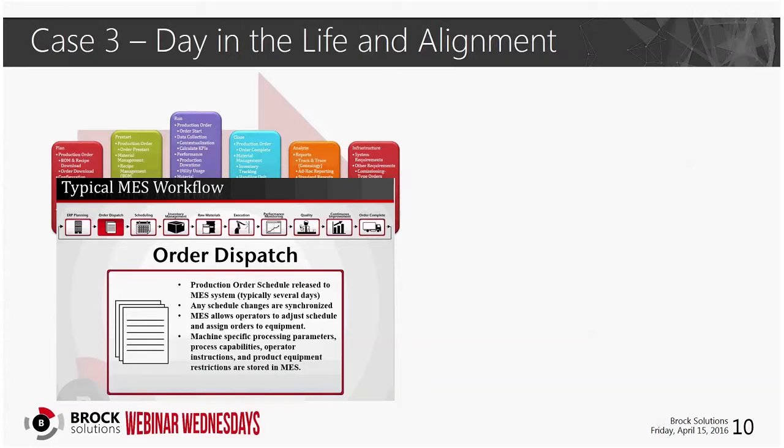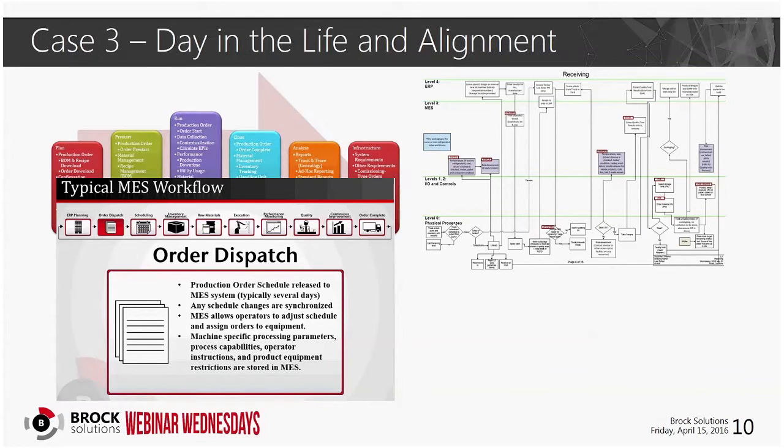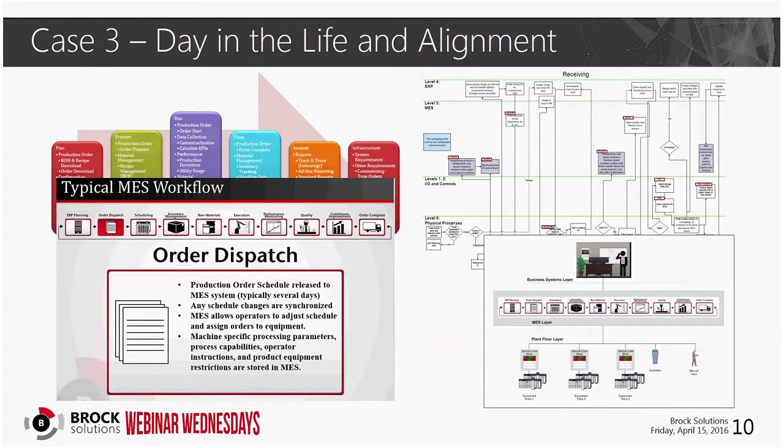When working with providing something for the vendors, we take a high level look and say, okay, at an order dispatch state, no matter what type of production we're making, there's a few common steps that need to happen, and what is it that needs to be done within MES, and what needs to maybe go down to the machines. We did workflows as we went through in the previous example. So again, going through and defining what is it that the MES system should be doing, what is it that we need to be going back and forth with ERP and controls, and how does this relate to the physical flow? What does our system architecture look like from a conceptual layer, and what are the functions sitting within MES?